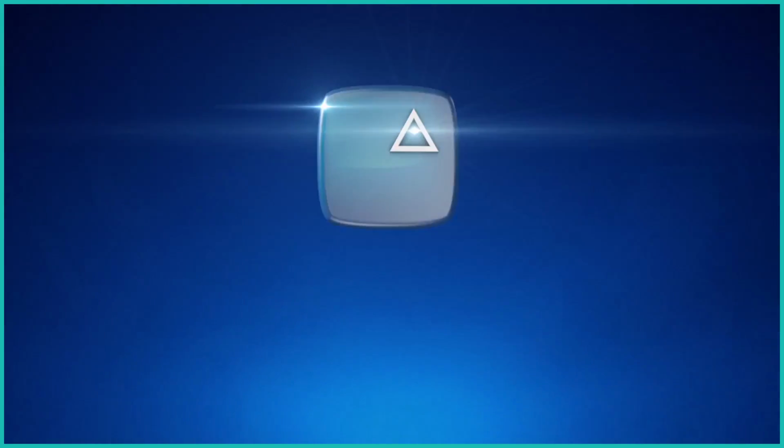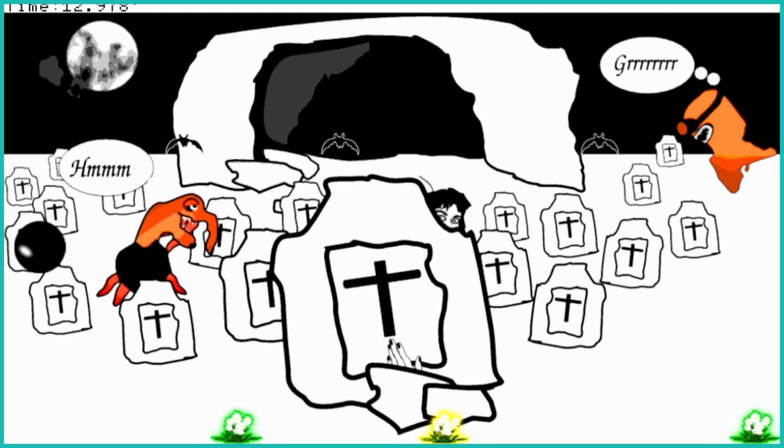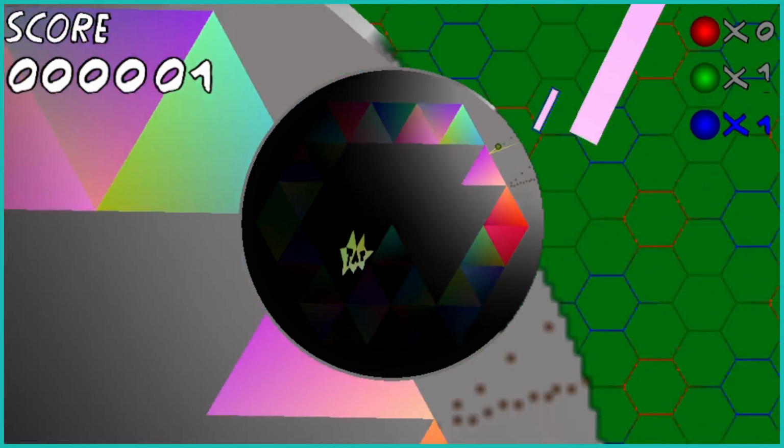Maybe. Games released on PlayStation Mobile had to go through a process in order to become PlayStation certified. This process was more focused on whether or not the game worked, as opposed to the quality of the games, as can be seen on the games shown on the screen. That meant that much like mobile games, there was a lot of crap released, as seen on screen.